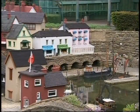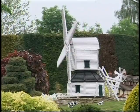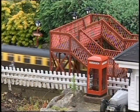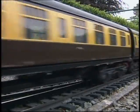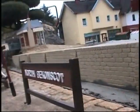Sleepy English village called Bekonscot, where time has stood still for 75 years, where mobile phones haven't yet been invented, and the quickest way to get around is by steam train. This train will be stopping at Bekonscot Town, Hampton and Ely. I think we've arrived.